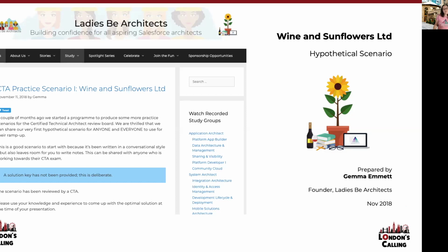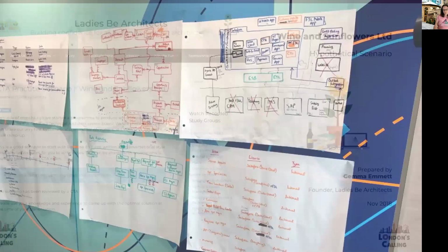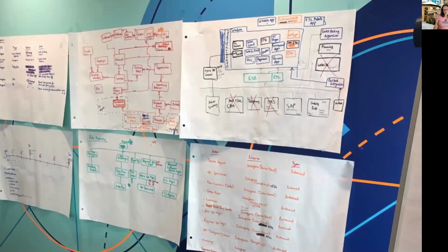You have to cover every requirement that's given to you in that scenario and make sure every single one is addressed and justified. Here's an example of some artifacts that I have started. When I started the ramp up, I was given a couple of scenarios, and I would actually present them to my mentor, Andrew, and he would watch me do the presentation and then give me the Q&A experience afterwards.